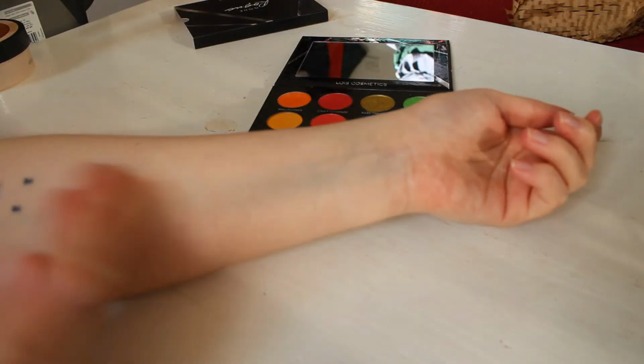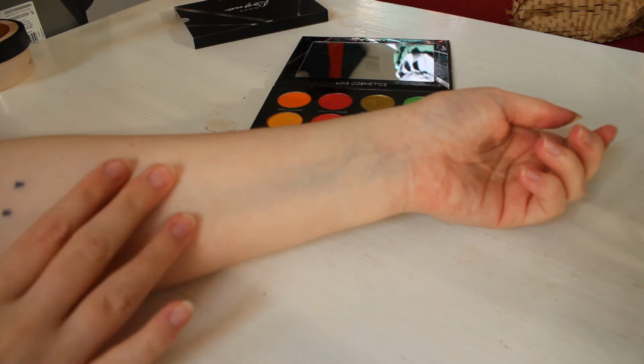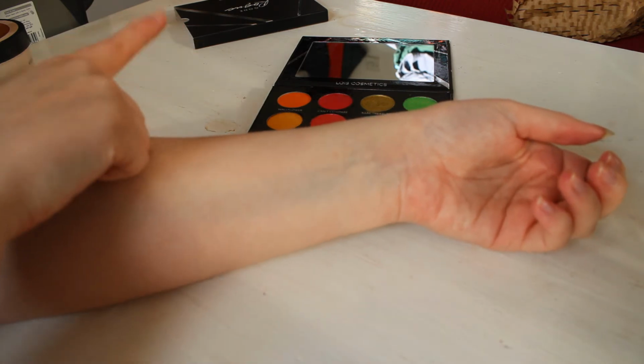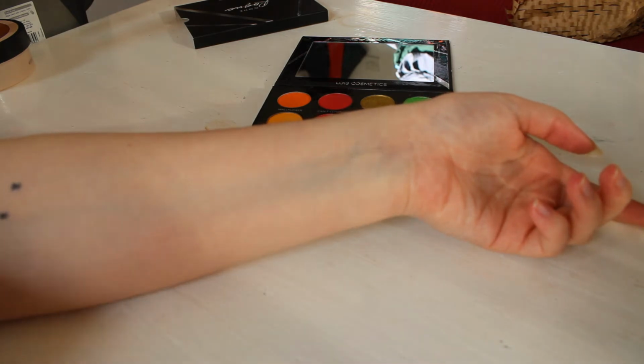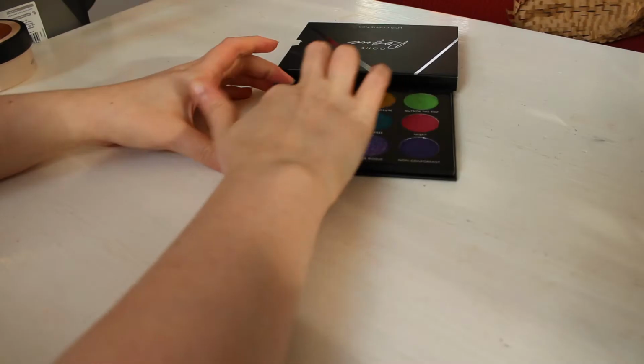I have nothing on my arm as usual, no primer, no foundation, no nothing. I'm just going to dip my finger into each shade, swipe it down my arm once. I will put them all on my arm in silence and speed it up, and then we can look at them at the end.